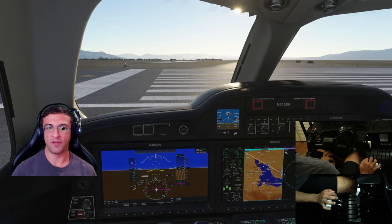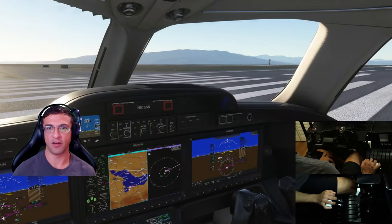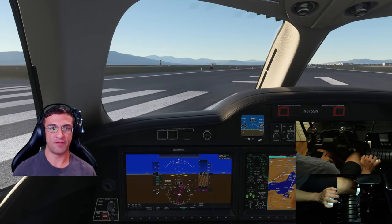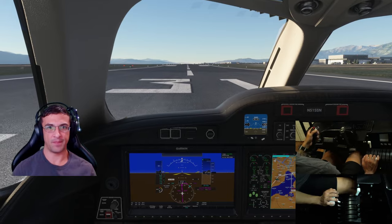If anything happens below V1, we'll stop on the runway. Anything above V1, 115, we'll take in the air and bring back to Provo if we have any issues. Rotate at 115, flaps up at 150, climb at 210. 3-1, I see it. Here we go.